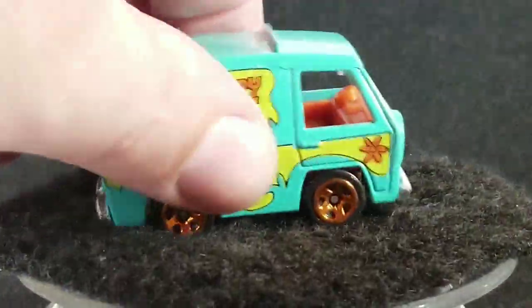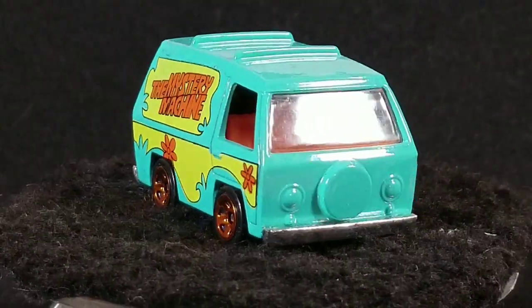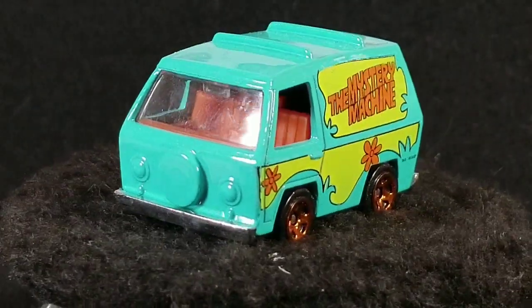Alright, we got a mystery machine. I got a bunch of these, but, you know, mystery machines are cool. You can never have too many. This one seemed like it was in real nice shape, so add it to the collection.